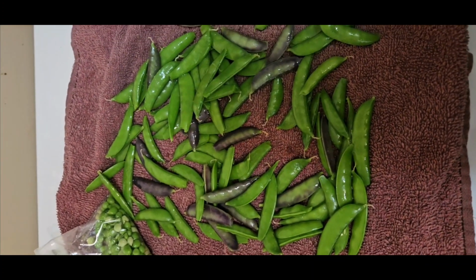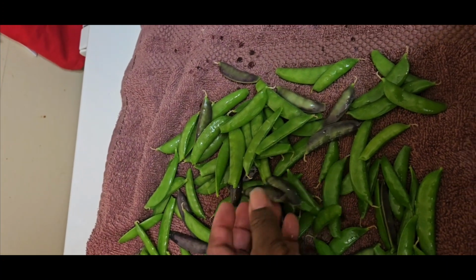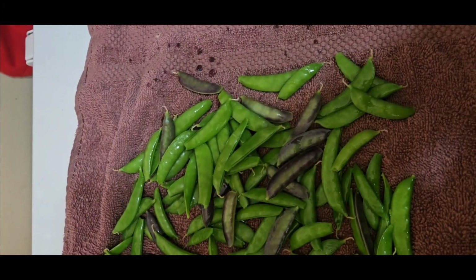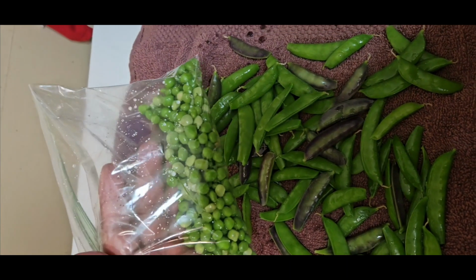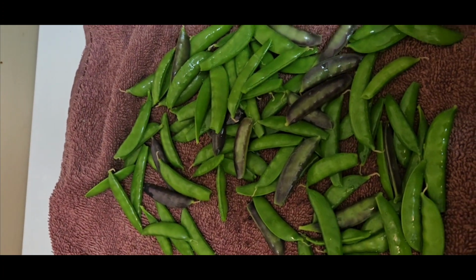These are the peas that I harvested today. These are going to be used like in stir fries. They have been, I can't remember what the word is, but they're boiled for 3 minutes. And then these were the ones that were too big to use in stir fries.